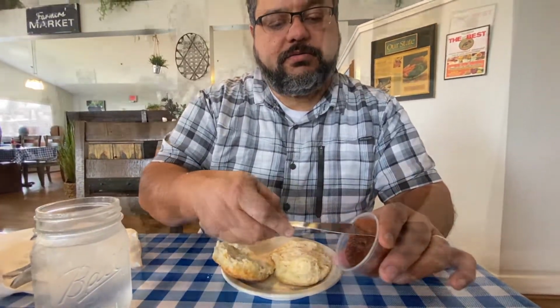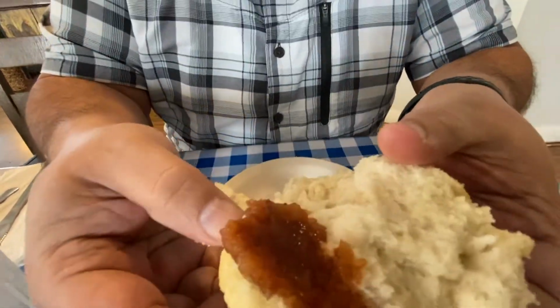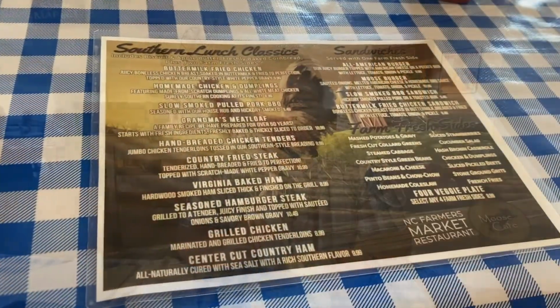All right, I want you to look at that. Oh, yes. It's definitely cinnamon apple butter. There is a good amount of cinnamon in that. So if you're a cinnamon lover, you will die with this apple butter. What a good way to start a meal.